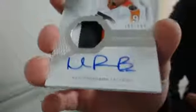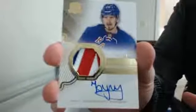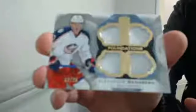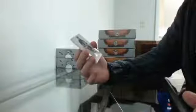Base 29/249 for Minnesota, Devan Dubnyk. Rookie patch auto, 106/249 for Philly, Ivan Provorov. Gold rookie patch auto, 9/24 for the Rangers, Pavel Buchnevich. Championship Etching, 10 of 15. So go to Chicago, Corey Crawford. Foundations quad jersey, 12/25 for Columbus, Alexander Wennberg. And a base, 97/249 for the Islanders, Pat LaFontaine.